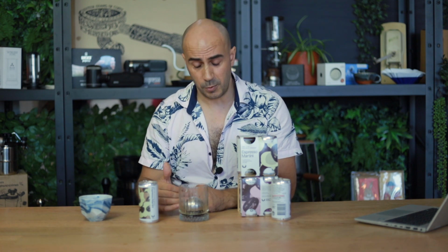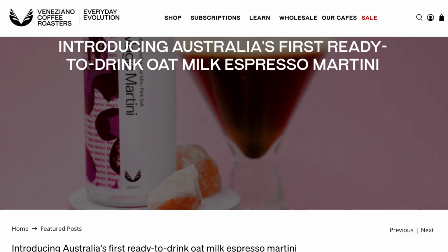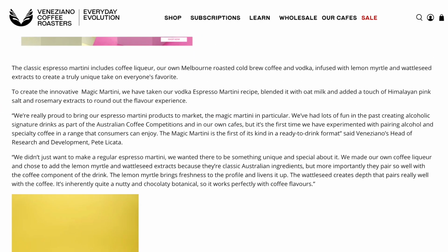Obviously, it's very smooth again. I imagine they've done this as a cold brew, perhaps, or maybe as a drip, and that's made it really, really smooth. But it's not overpowering, and the alcohol certainly isn't overpowering either. How many drinks is it? It's 1.2 standard drinks for a can. But yeah, there you go. If you want to try something a bit different, maybe spice up your espresso martini, check out Veneziano's Magic Martini and espresso martini mix.